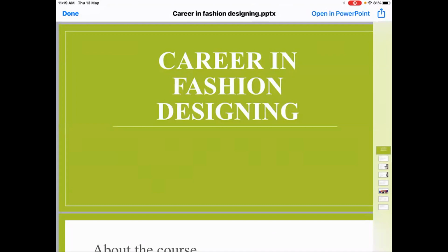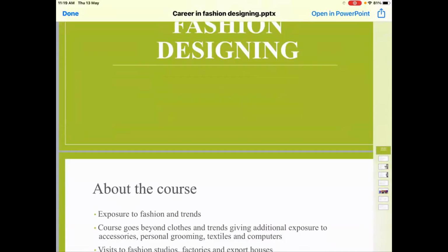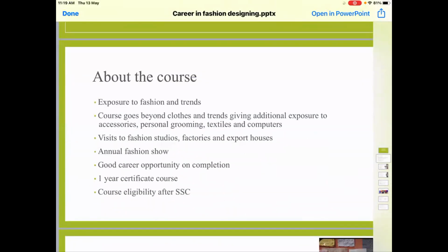Hi, this is all regarding the career in fashion designing. A few things about the course. As one normally believes that fashion is only about clothing, we are trying to explain that it is an exposure to fashion and the trends. Trends means the various things which come into the fashion at a particular time. The course goes beyond clothes and trends, and it also depends a lot on your accessories. Accessories are things that you wear over and above your clothing.